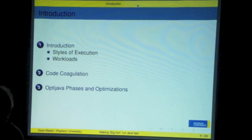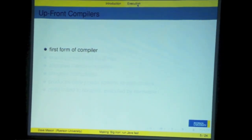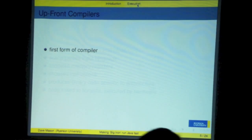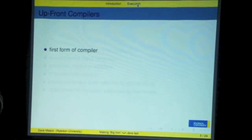So I'm going to talk about styles of execution and workloads. If you have any questions at any point, feel free to stop me. As I said, I'm not quite sure what the audience knows and doesn't know, so if this is already known, I apologize and I'll go through it quickly. But if I'm going through too quickly, feel free to ask questions, because it's hard to judge the audience.